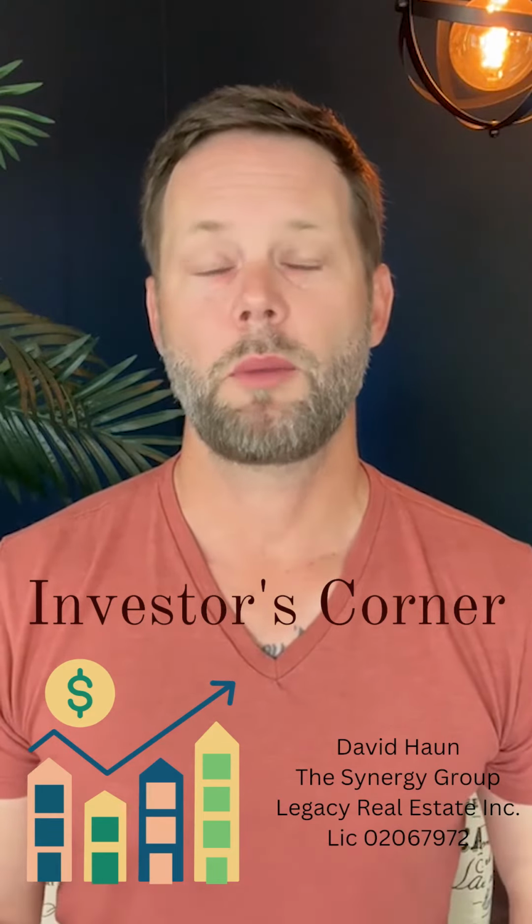Investing in real estate can be a great way to build long-term wealth, but it requires a significant amount of capital to get started. Most investors will need to obtain financing in order to purchase a property, and there's a variety of different financing options to consider. Here are some tips for financing a real estate investment.